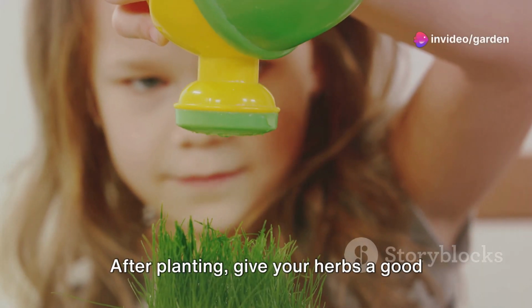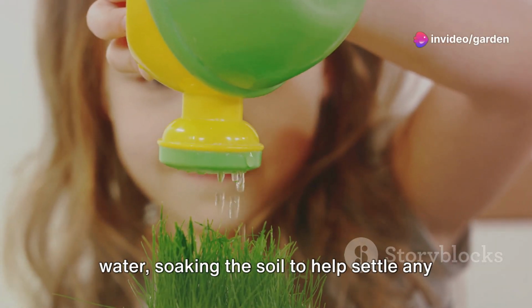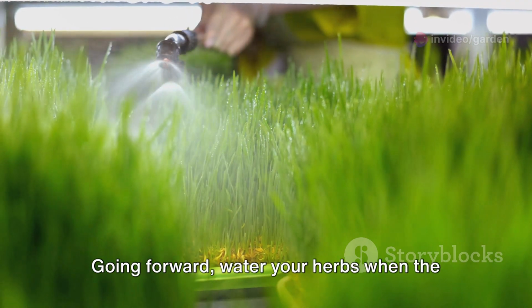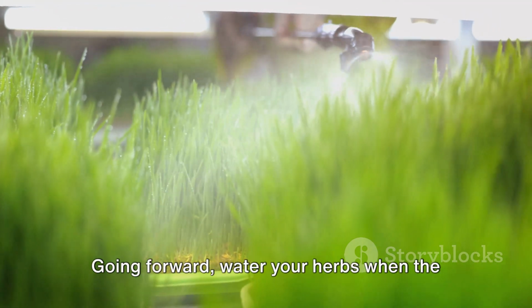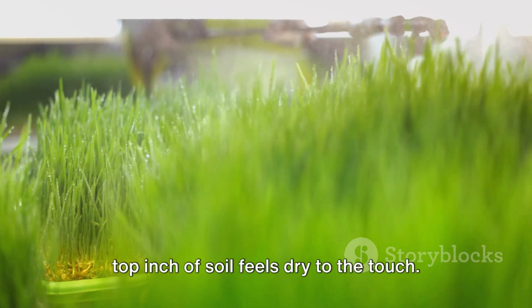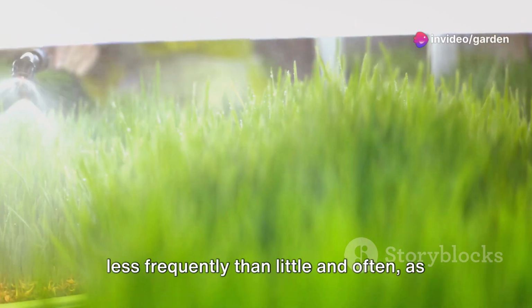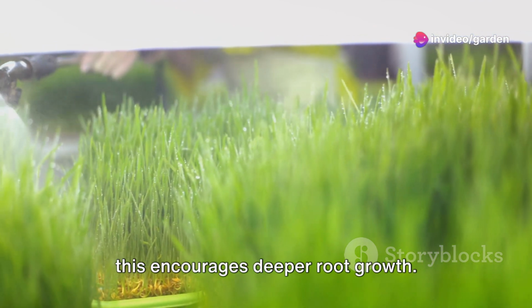Watering is next. After planting, give your herbs a good water, soaking the soil to help settle any remaining air gaps around the roots. Going forward, water your herbs when the top inch of soil feels dry to the touch. Remember, it's better to water deeply and less frequently than little and often, as this encourages deeper root growth.